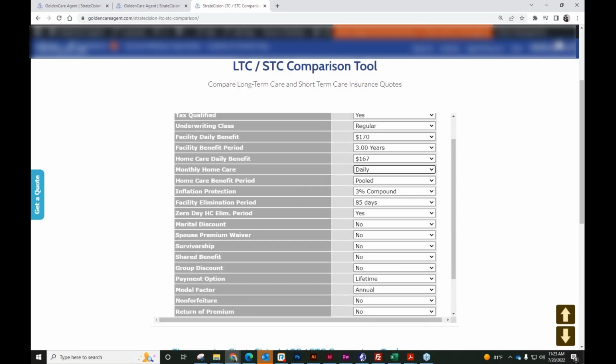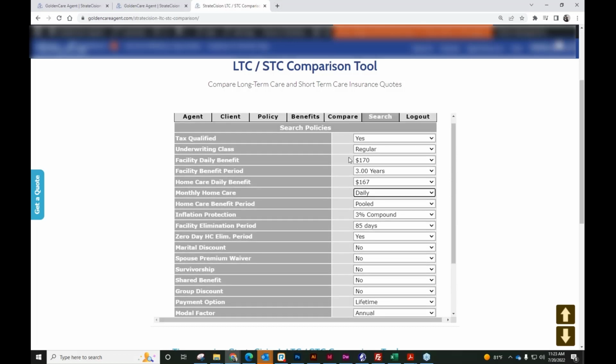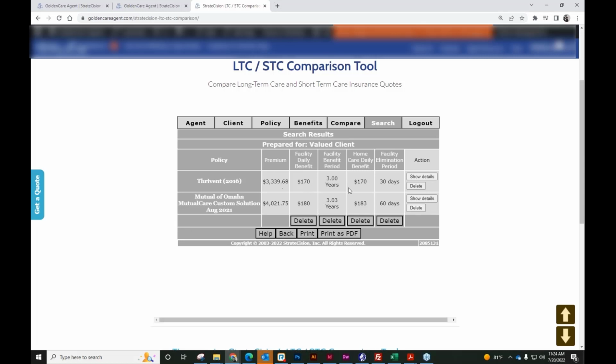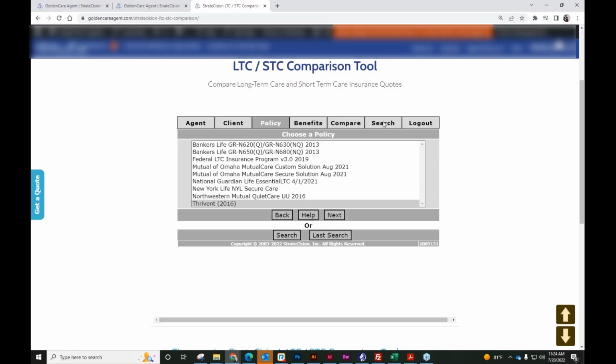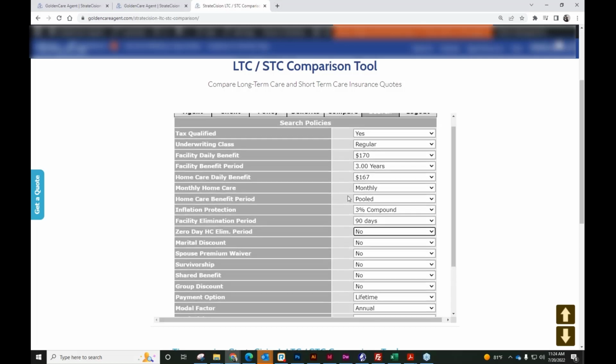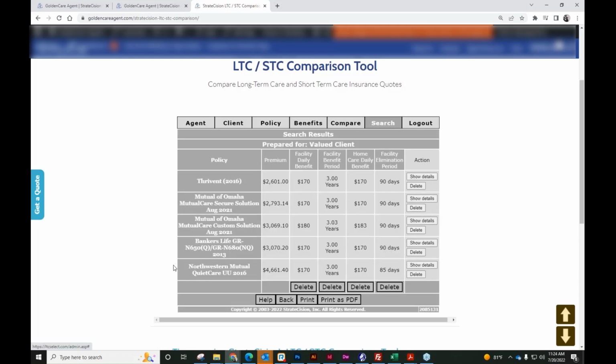I'm going to make some minute changes here so that way it all works and another company is shown. Once you've entered the information, you can go and hit new search. And this will actually bring up, well, let me go back. Let me go back and search again. Okay. Now, hopefully making that one additional change, it will show up with yet another different company.